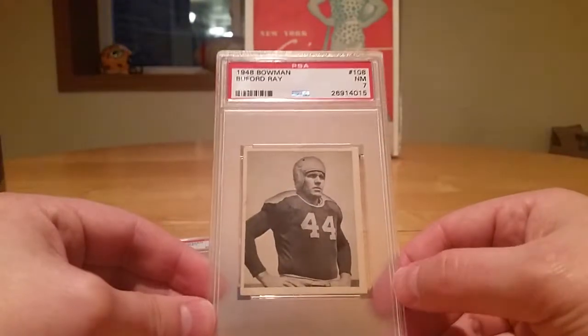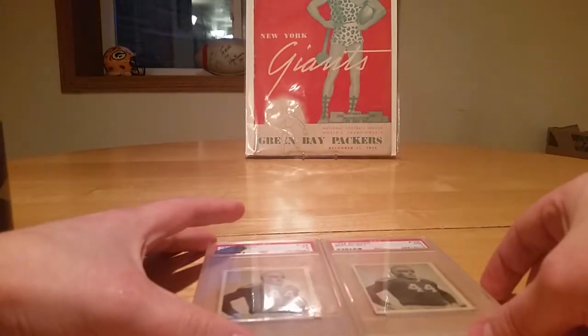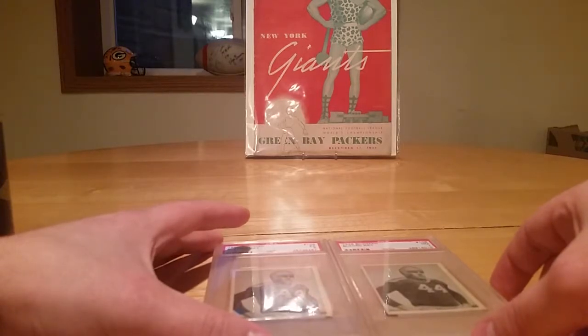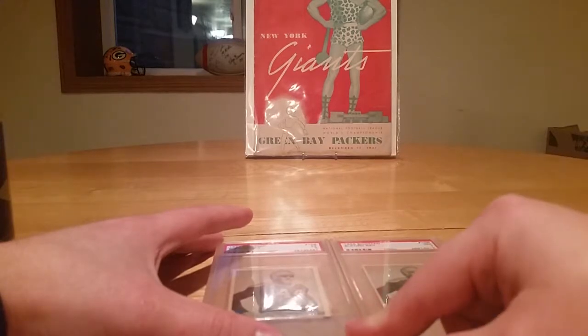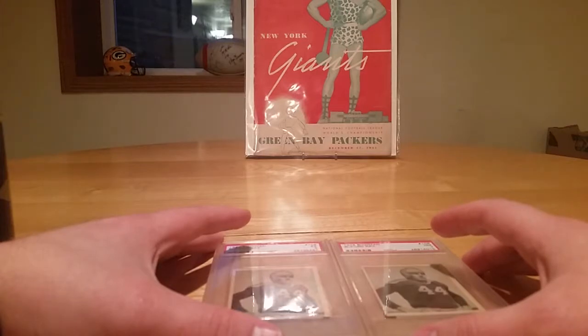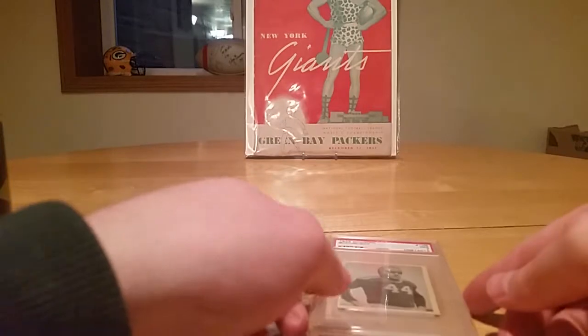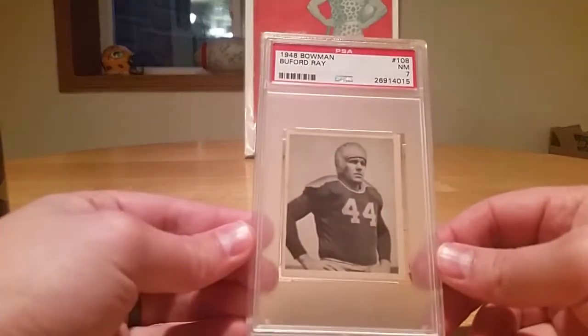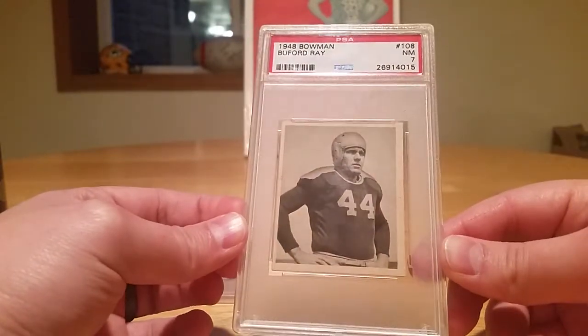No 9s, no 10s. 8.5 is the high grade, and that card is owned by another guy in the Packers registry sets, Ryan. He owns that card, so that card's not going anywhere. And the 5 8s, last time I checked, were all accounted for in 1948 Bowman set collectors' sets. So there hasn't been an 8 sold since 2014. That was the last time, and there hadn't been a 7 sold since 2012, until earlier this year. I believe I bought this card back in March or April of this year.